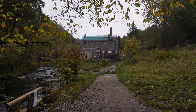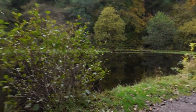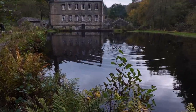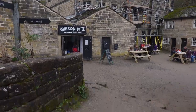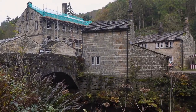There's the mill. Unfortunately, it looks like there's some scaffolding up at the minute, some work going on. I found this bench around the back of the mill. And now I get this view. Some smoked cheddar and ham should be good. And a bowl of coffee with oat milk. It's a bit nice, isn't it? So it is a shame about the scaffolding, but it's still very lovely here.